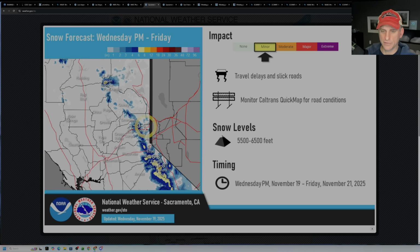You can see Lassen up here. You can see I-80 is right there, and we're talking about snow levels between 5,500 and 6,500 feet. Oh, there's I-80 right there. Sorry, I pointed at the wrong place. 3 to 4 inches for Donner Pass. So do be careful going back and forth across the higher terrain Wednesday night through Friday, November 21st.